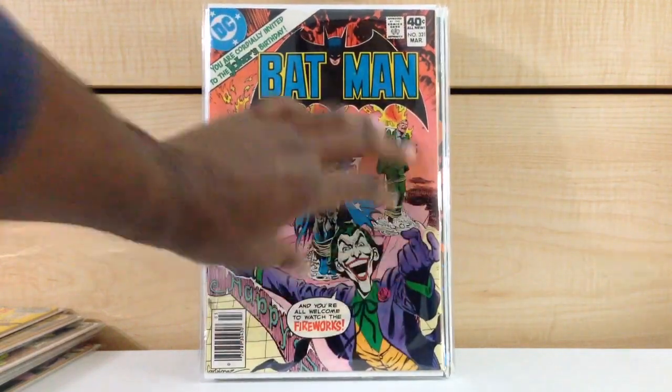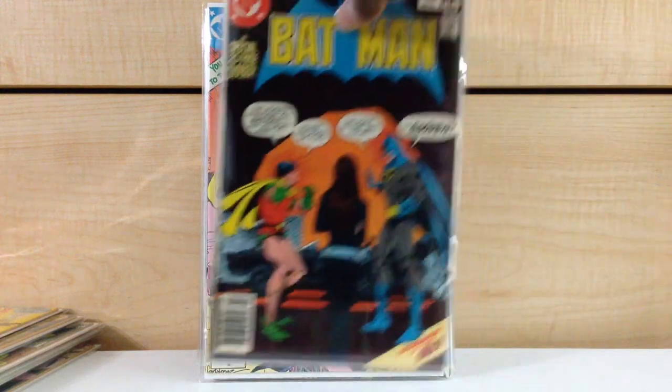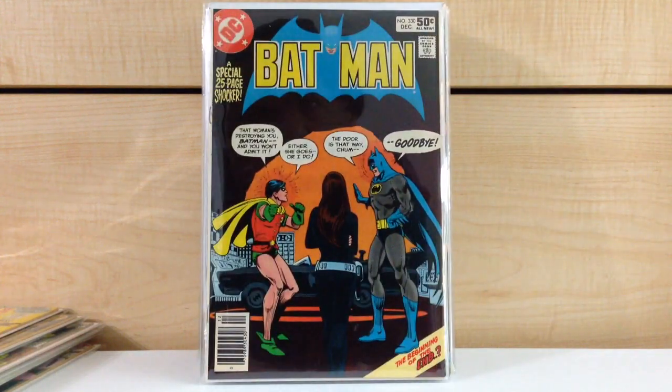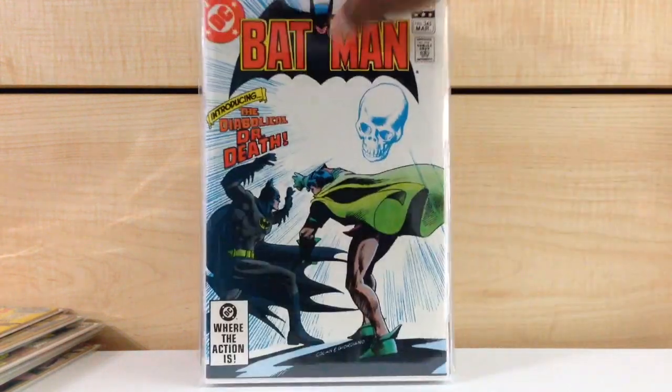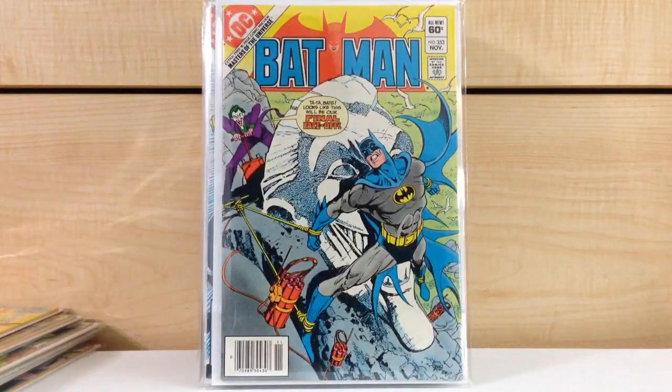Batman 321, Jose Luis Garcia Lopez did the cover art on this. Oh, gorgeous cover, man. Gorgeous cover. Beautiful colors. Batman 330, Batman 345, Batman, what is this?